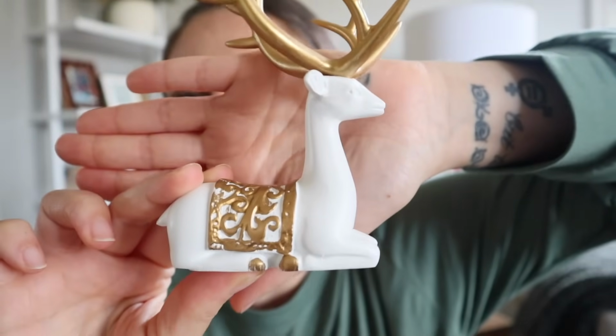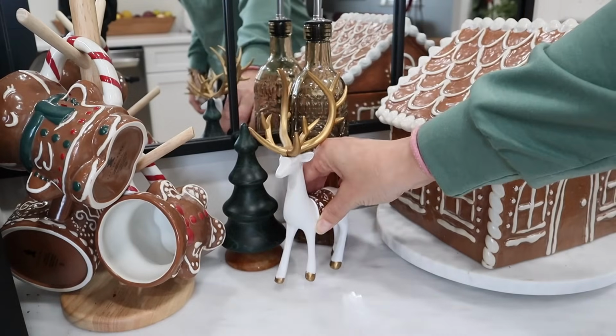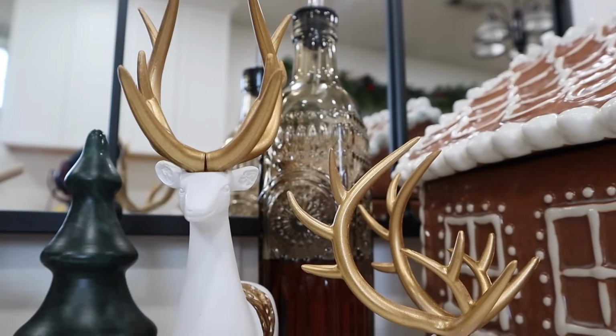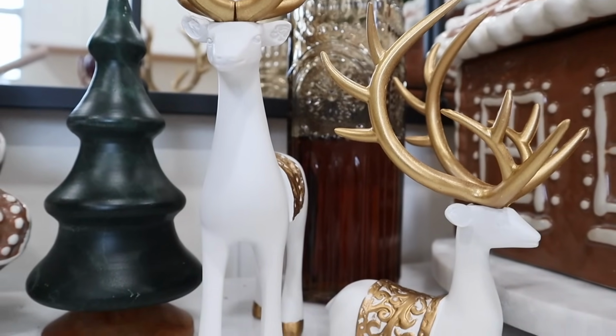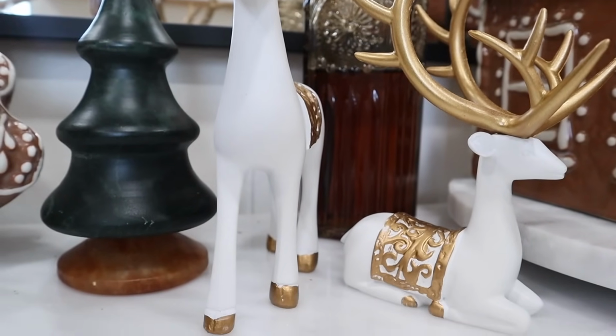And tell me these aren't the most gorgeous, expensive looking reindeer for not an expensive price. And I love the size of them. I was really wanting to add some reindeer to our Christmas coffee station, and I just could not find any that were the right scale, but these ones are absolutely gorgeous. They look so pretty there. The colors of these, the size, the scale, it's just a perfect complement and adds that Christmassy touch into that area.